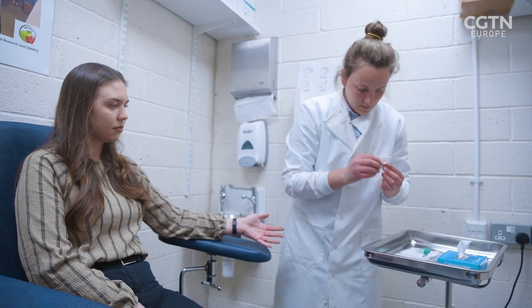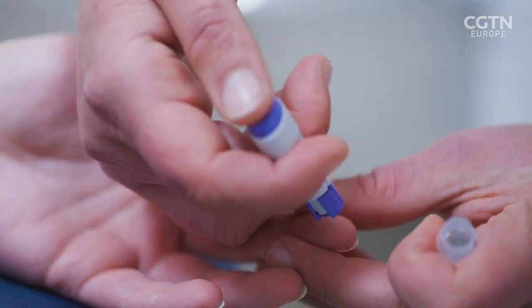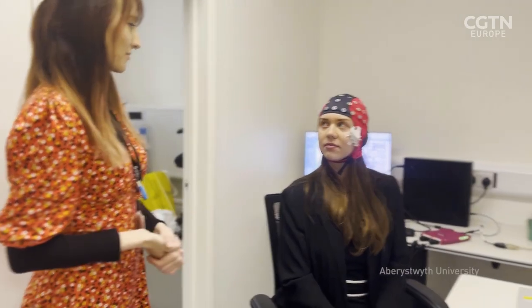Dr. Lloyd and her team currently have 40 participants signed up to the Sabella trial, monitoring a range of cognitive and medical variables. So what is it you're actually testing with these blood trials? We're looking at the global chemical composition, so it's the metabolome. So we're looking to see what changes. So the first thing we're going to get you to do is an eyes open closed task. So this will just allow us to obtain a baseline measurement of your brain.